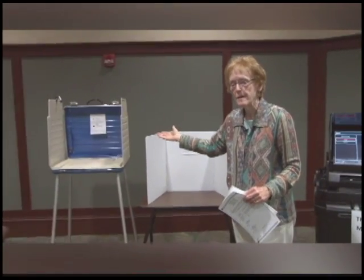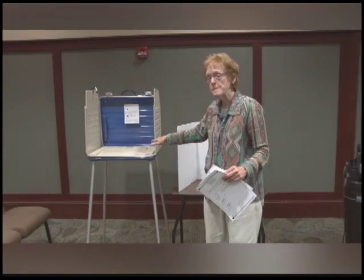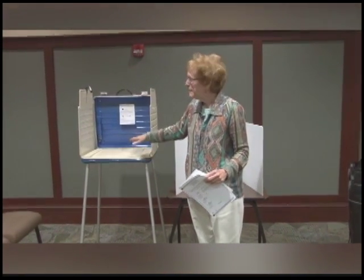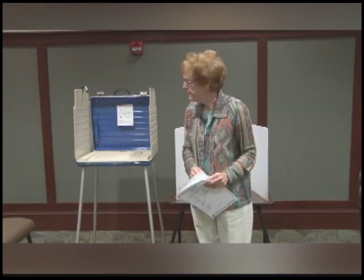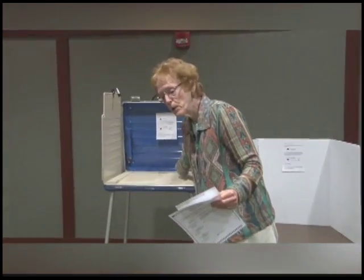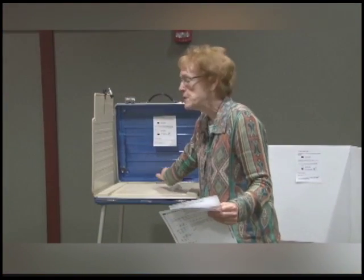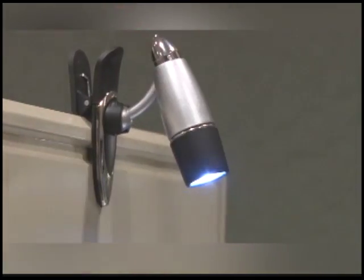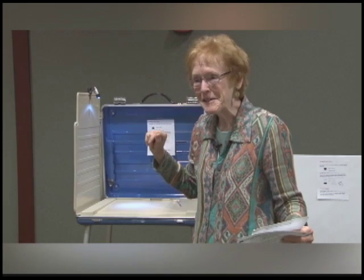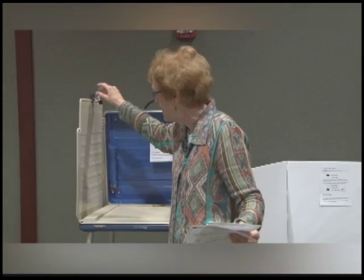And then you will make your way over to one of these two types of voting booths. We'll have some on a table like this, and we'll have some stand-up ones like this. You will have however long you need to mark your ballot. Inside each voting booth will be a marker so that you don't have to bring a pen with you. If you're using this type of stand-up voting booth and it's a little dark, there's even a little light here, which you probably can't see on the television because there's a lot of light in this room, but you can put a little more light on your ballot if you need to.